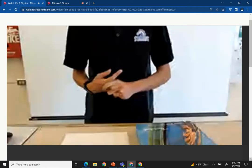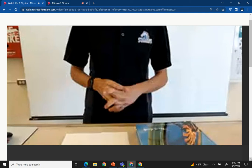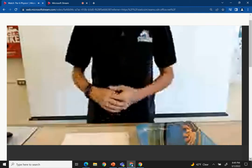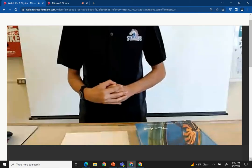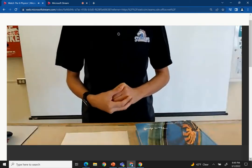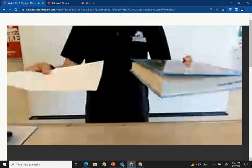A lot of people saying the book. Larry thinks that the paper is just going to fall to the side. It's not going to fall straight. Okay, but most people in agreement that the book will fall faster. Okay, let's try it out.